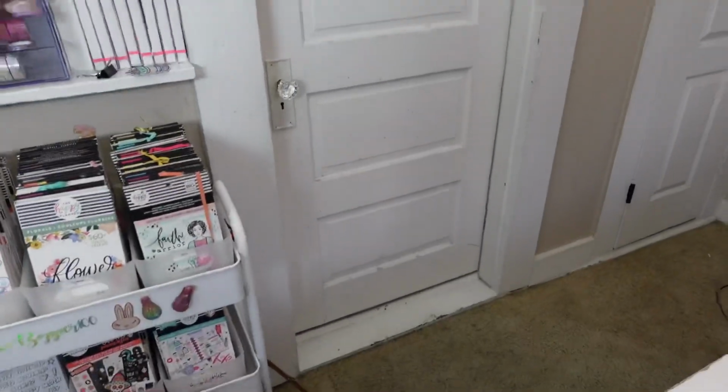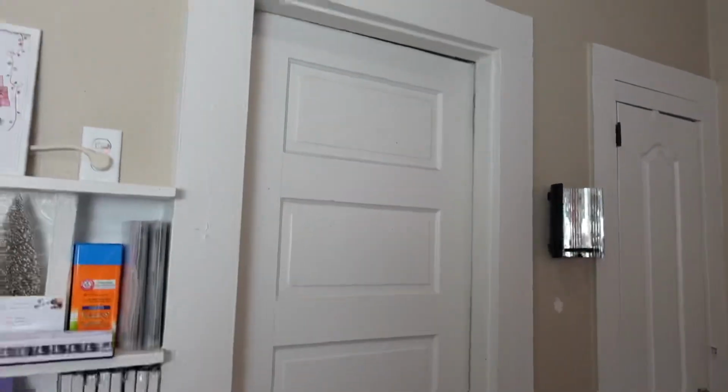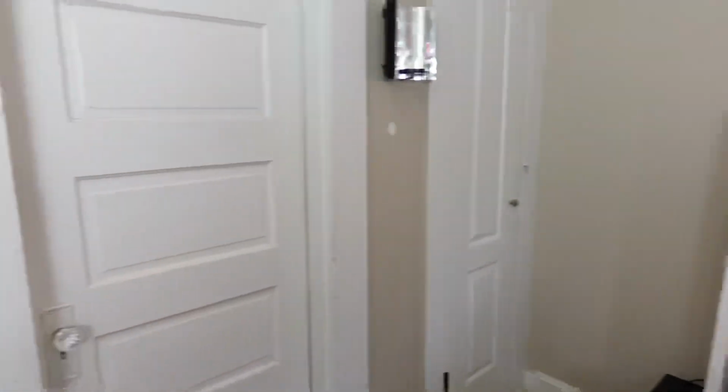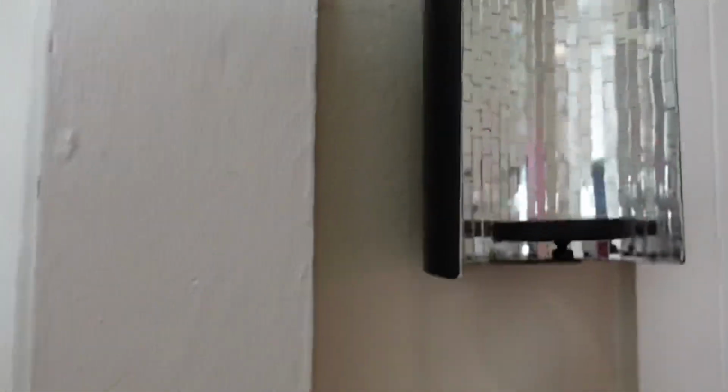Let me stand back a little bit, but y'all, here goes the door. Here is the door to my office, and y'all know my bedroom is on the other side of this door. We're gonna go around the room this way. And then I have this candle right here because this is where I like to burn my candle. Sometimes I burn them on my desk, but most of the time I like to put the candle up there that I want to burn and let it burn.